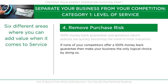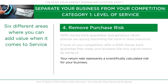Nordstrom's had created a world-class reputation around their no questions asked guarantee. Knowing that you can take anything back for any reason at any time if you're not completely satisfied eliminates any risk of purchase. Why would anyone purchase the same item at the same price from another store? It's important to keep in mind that your return rate represents a scientifically calculated risk for your business. Return rates become a constant over time and will seldom vary by more than a few percentage points one way or the other. This ensures you will know your exact cost when it comes to offering your guarantee.